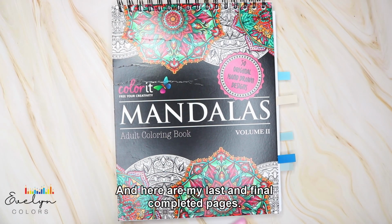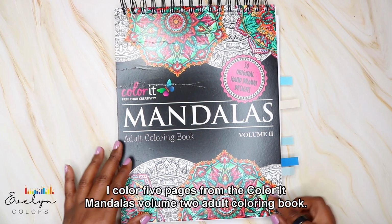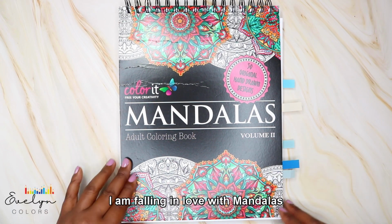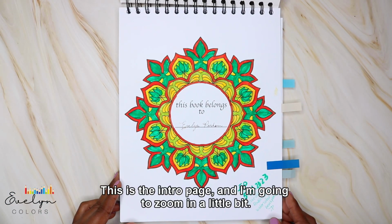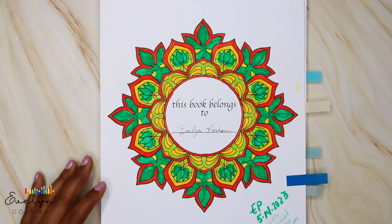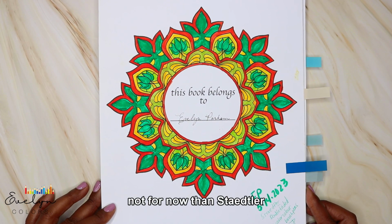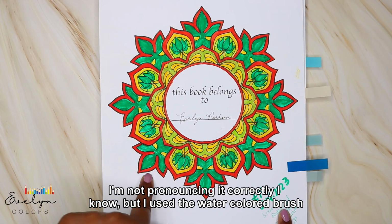And here are my last and final completed pages, 17 through 21. I colored 5 pages from the Color It Mandalas Volume 2 Adult Coloring Book. For some reason, I am falling in love with mandalas. The first page, page 17. This is the intro page, and I'm going to zoom in a little bit. I colored this using Staedtler's double-ended watercolor brush pens, and I'm probably not pronouncing Staedtler correctly, I know. But I used the watercolor brush pens for this one.